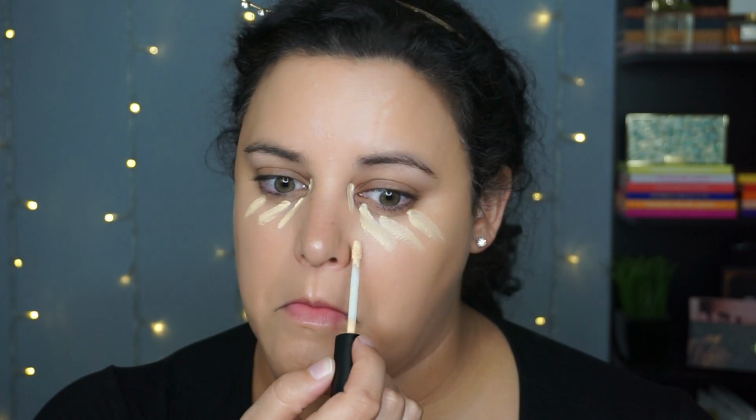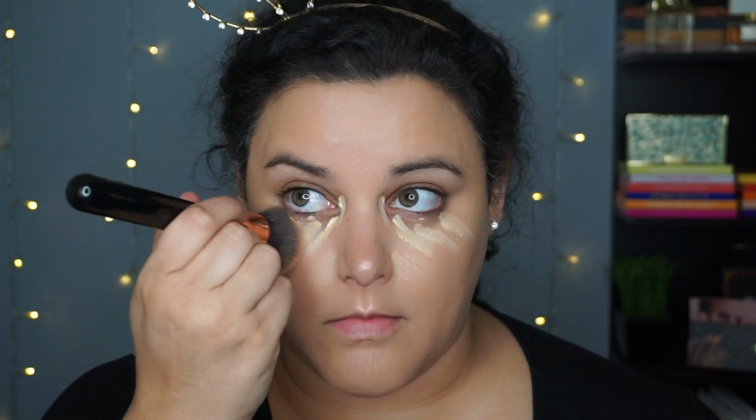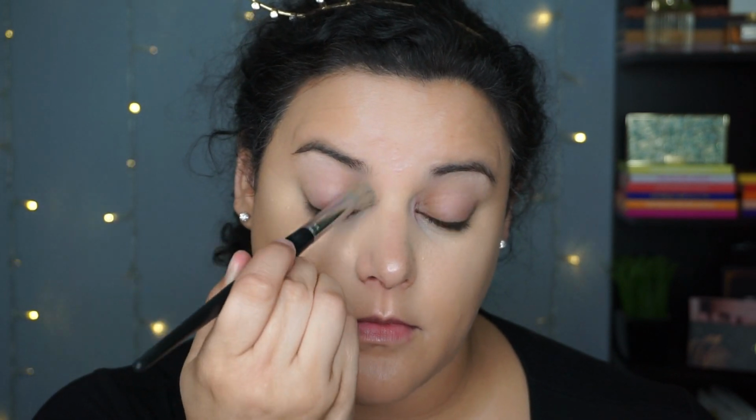Things like this little clicky, you've got to click so many times before the product comes out, and it's like it waits and then it just kind of all gushes forward. So it's a little fussy to work with. Squeeze tube would probably be my second choice, with the pump being last, I guess. But doe foot is the way to go, in my opinion.